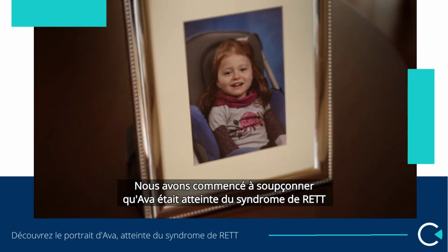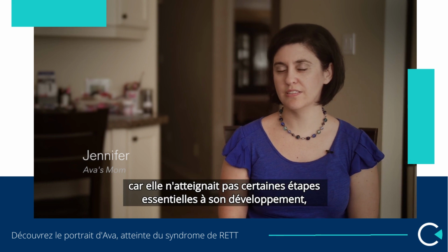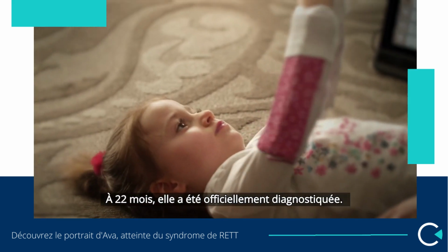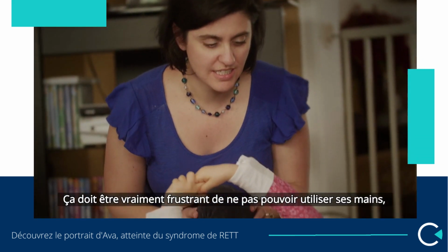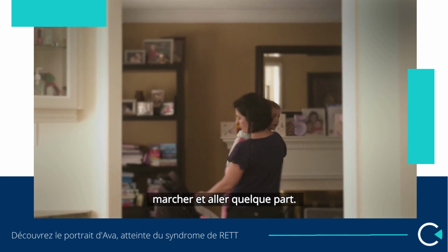We started to suspect that Ava had Rett syndrome because she wasn't meeting some of the milestones that, you know, as a parent you look for. And at 22 months, she was officially diagnosed. It must be really frustrating not to be able to use your hands, not to be able to talk, not to be able to just stand up and walk and go somewhere.